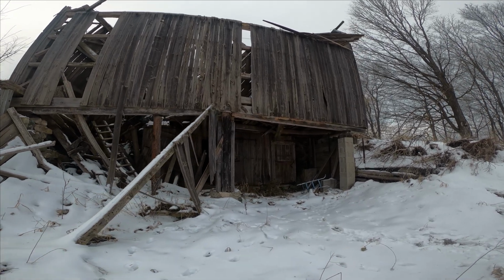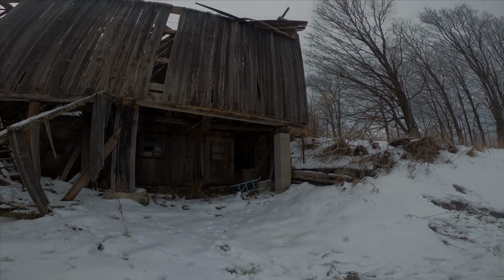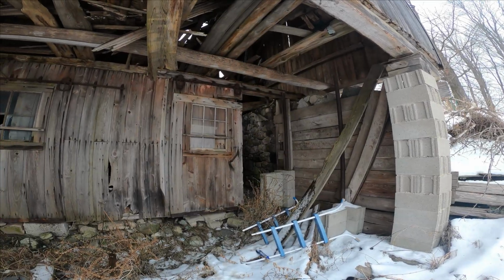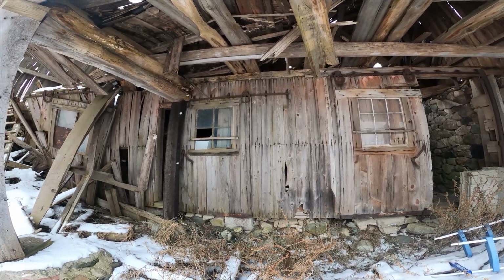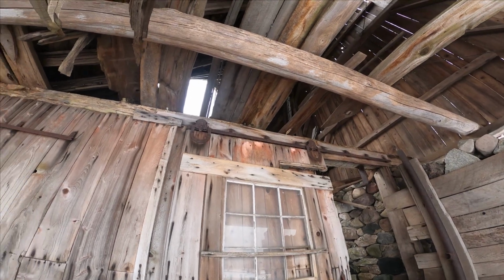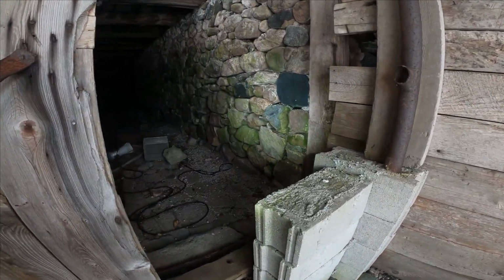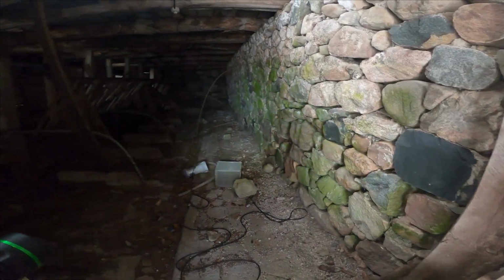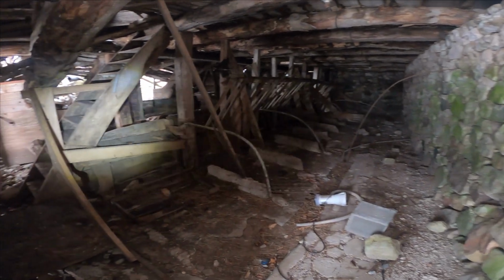Okay, so we're over on the other side here, and I'm hoping we can get in through this entrance here. This end of the barn looks like it had some repairs, and we tried to keep it structurally sound with some blocking and things like that. But check out those sliding doors. Unbelievably cool. Huge amount of lumber left here. Okay, let's see if we can get inside. Well, look at that. How cool is that?